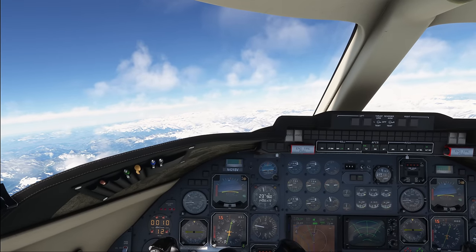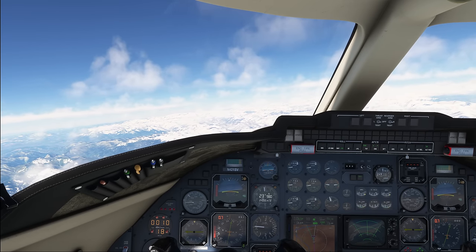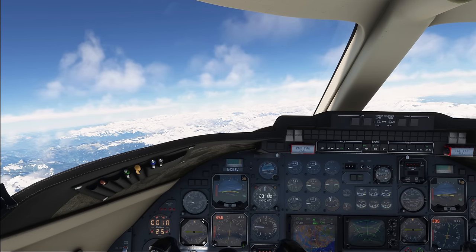In the real world, obviously, I'd never fly an airplane like this. But it's just a great lot of fun to do, and it has its charm, I suppose. Well, for a simulator, obviously. In the real world, no way. For a simulator.